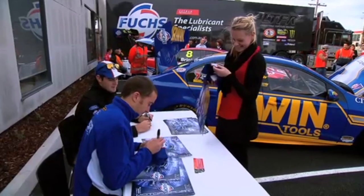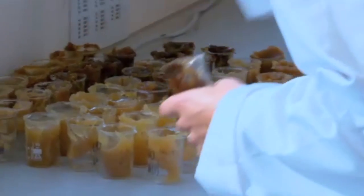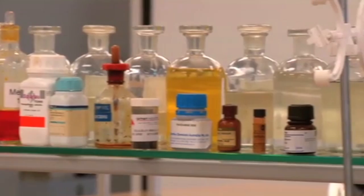So after a few posters were signed, the drivers were treated to a tour. Pretty fortunate to come here today and see Fuchs' new facility. It's obviously a big part of what we do. We want reliability and the best oil that's out there, and we're lucky that they've already been providing us great oil, and I think we've got some better oil to come. It's a perfect connection for us.